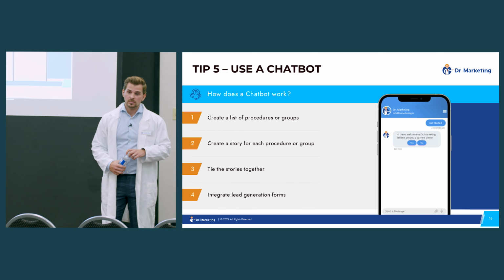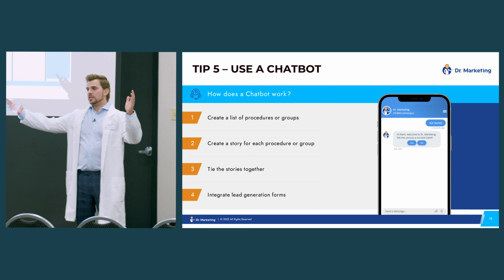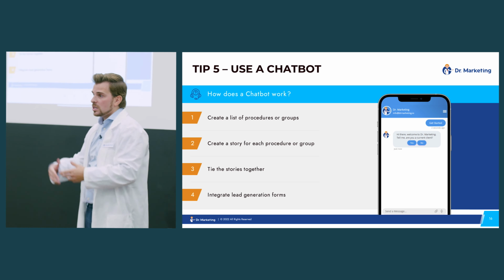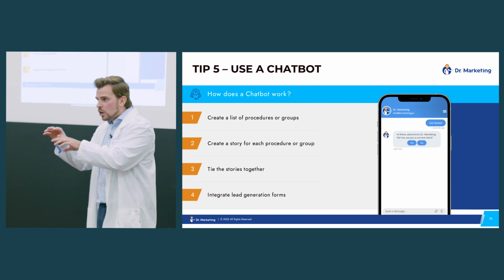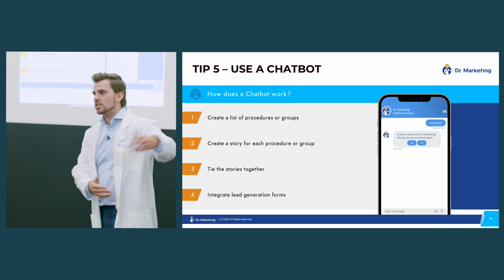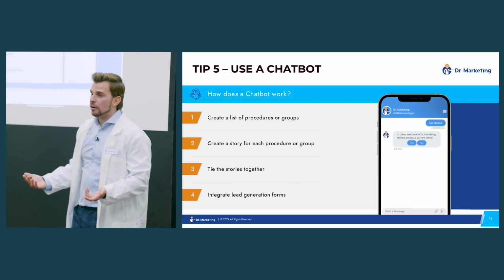How effective are they? They're pretty effective. I mean, think about it. You got people visiting your website. Not everybody wants to submit a web form. Not everybody wants to call you. Some people want to have a conversation with someone without actually talking on the phone and without submitting a response and waiting for a response. So sometimes chatbots are actually very, very effective.